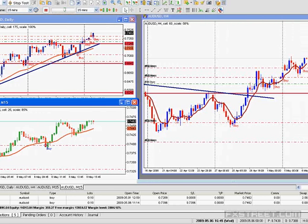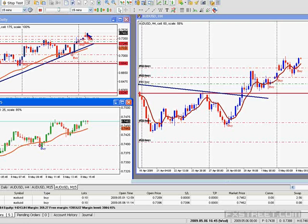Is it a short? No. Because you're in a trend now. And actually, this is what the euro is trying to do, guys, on the downside. This is what the pound is trying to do on the downside. Everybody needs to get on the clue train.